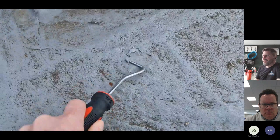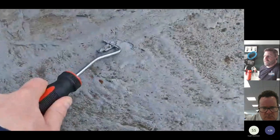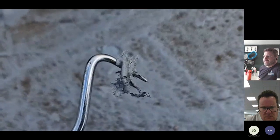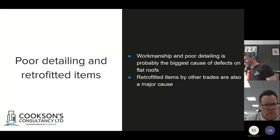There we go. So you can see that liquid membrane there hasn't had the right amount of catalyst installed, so therefore it's not cured. Okay, so those are the kinds of defects that are associated with the different waterproofing disciplines.